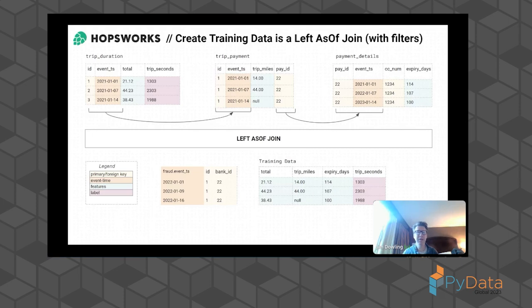It's quite complex. So I have three tables here. I have a table in the top left-hand corner called trip duration. And we can see we have trip seconds as our labels. This is the legend down here in the bottom. This is the thing we're going to try and predict in a machine learning model. And to do that, we need features. So I have the total amount spent, which might be a useful feature for predicting trip time, because if I spend more, it's probably a longer trip.